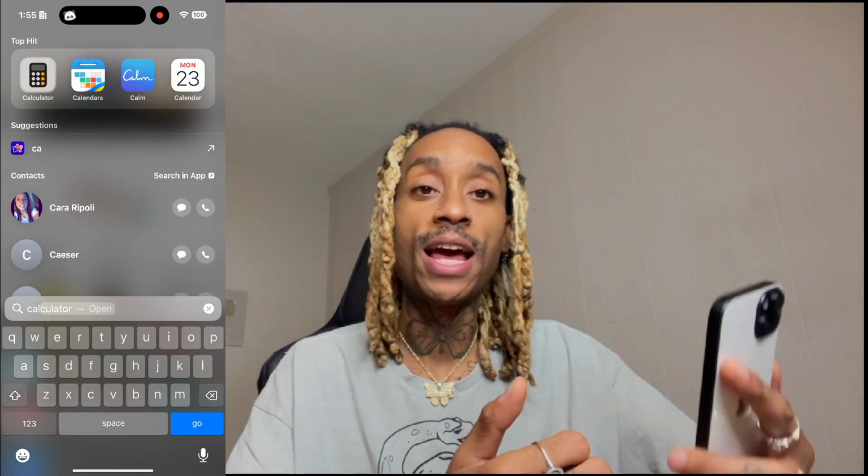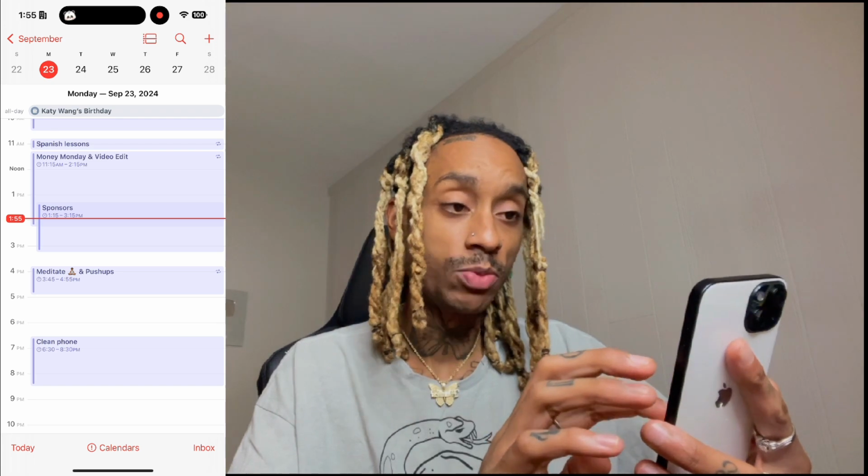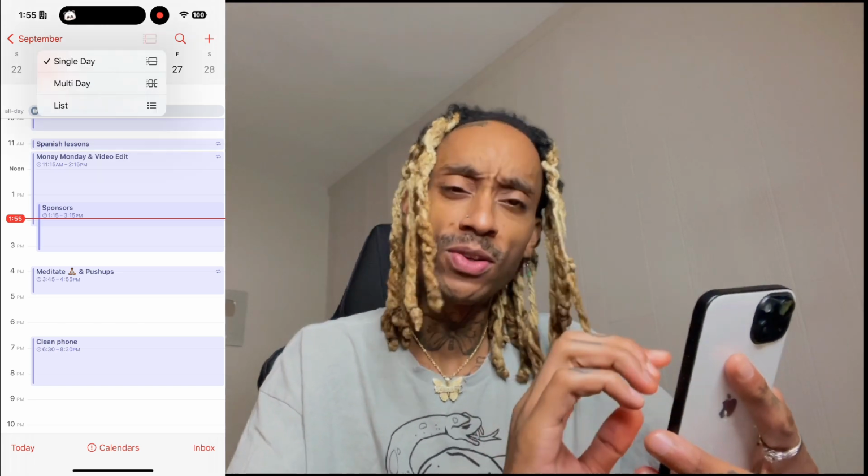The Calendars app got updated. When you open the Calendar app, you see everything's broken down. It looks amazing. It looks clean. You're like, damn, it got an overhaul.